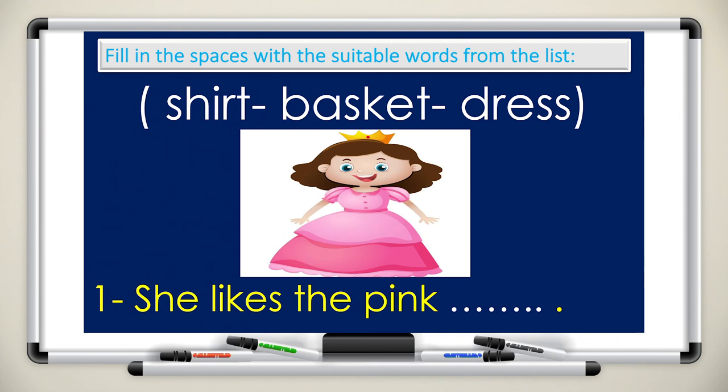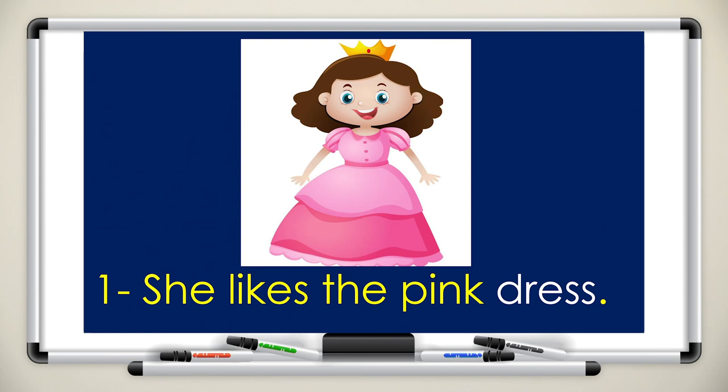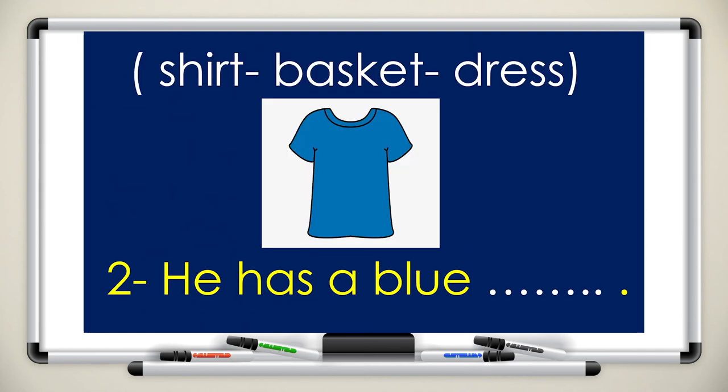Take a close look at the picture. That is correct. She likes the pink dress. Perfect, boys and girls. Let's move on to the next one. Number two. Take a close look at the picture. He has a blue space.